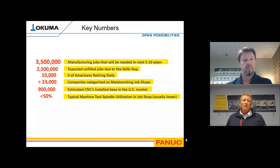But one of the things that we're really fighting is the demographic of our aging workforce. We're losing on average 10,000 people a day to retirement. That really heavily affects the small to medium sized job shop that is watching 35, 40 year employees walk out the door and not being able to find that skill set readily available. When there's over 23,000 companies categorized as a job shop or a small to medium sized shop, that is a lot of people and a lot of manufacturing processes being affected by the aging demographic and the shortage of workers.